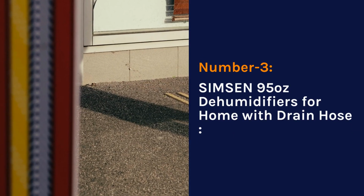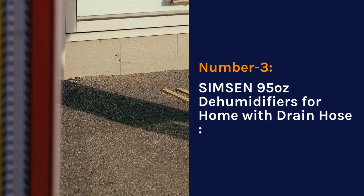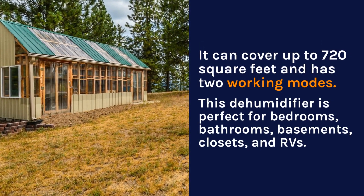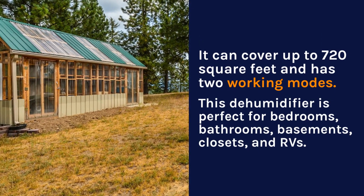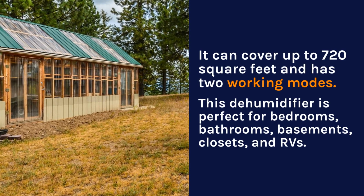Number 3. Simpson 95 ounces dehumidifiers for home with drain hose. It can cover up to 720 square feet and has 2 working modes. This dehumidifier is perfect for bedrooms, bathrooms, basements, closets, and RVs.